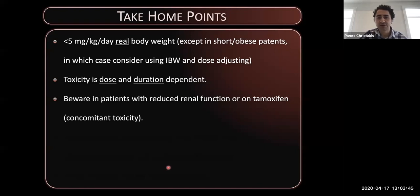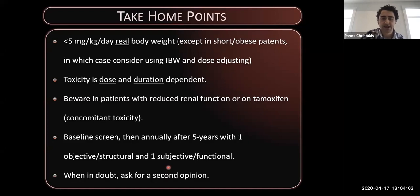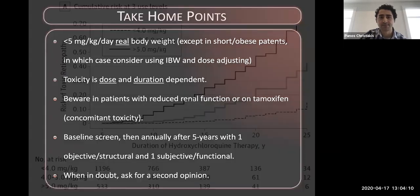Beware in patients with reduced renal function or hepatic function, given that it's metabolized through the liver, or on tamoxifen due to concomitant toxicity. The guideline is to do a baseline screen and then screen annually after 5 years with one subjective and one objective test. And then when in doubt, if something doesn't seem right, it seems like an unusual case, always ask for a second opinion. And I do that as well.